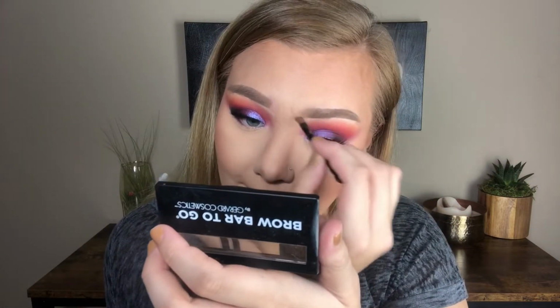I'm going to touch on my eyebrows with my Gerard Cosmetics Brow Bar To Go. It's just some brow powder I run through my brows after I'm done with most of my powder products, just because I feel like I can get my foundation and my bronzer and all that in my eyebrows, and I like to kind of clean them up.